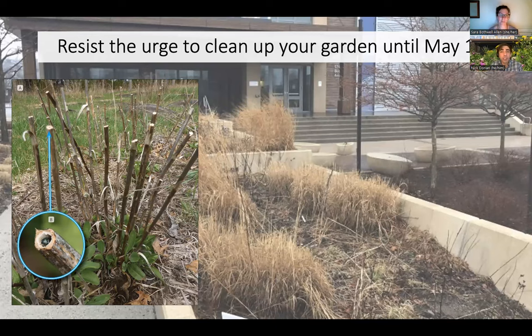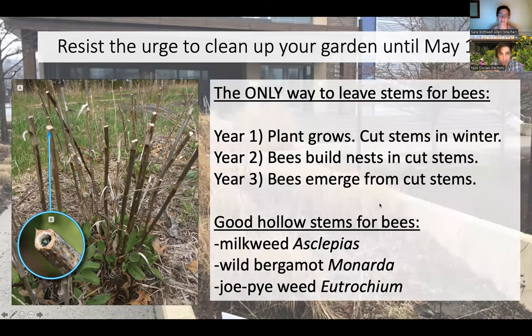If after 3 years those stems break down, you're good. You're not providing an infected residence for the bees. The key is knowing when you have to clean up your garden in order to make this work. So year one, the plant is going to grow the stems. Those stems are going to be green, and you're going to cut them to maybe 12 inches in December or March. You're going to grow things like milkweed or monarda or Joe Pye weed, all of which have hollow stems, and you're going to cut those stems to at least about 12 inches.